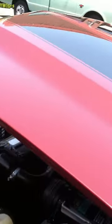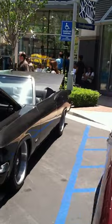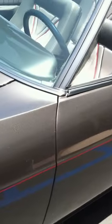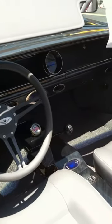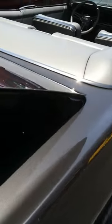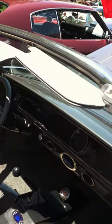That's just cool. Wow. Look at this badass. I don't know if you can see that, but is that awesome or what? Boy, that's a rare freaking car, dude. SS, right? Wow. I haven't seen anybody do this to this car. That's awesome.